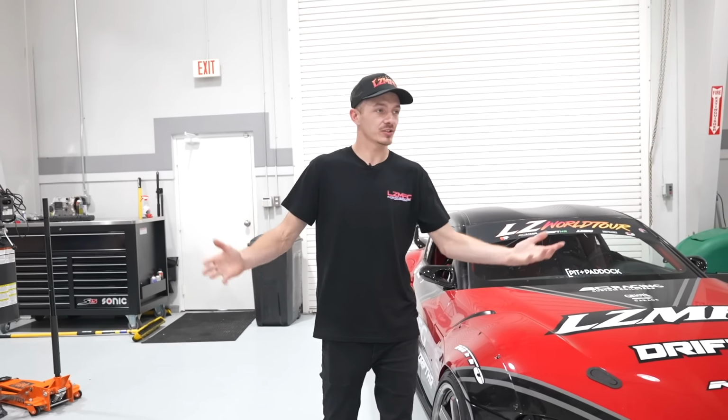So that pretty much covers the shop. Most of these are cars that are in the process of being worked on or are slated to get worked on soon.